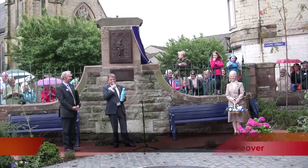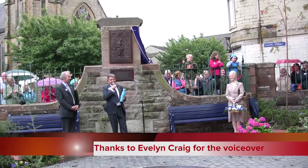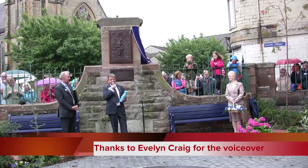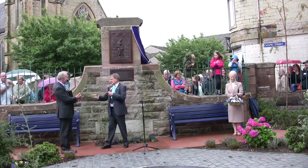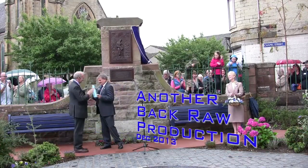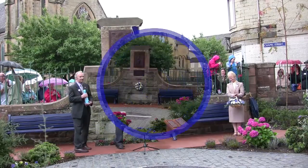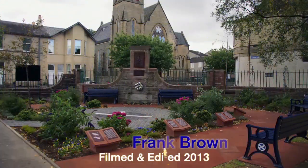If you really think about it, what we've done this year, if we haven't got it right, we'll not have to think about it in 100 years' time, and I'll be very surprised if anybody standing here today will remember what happened. A big thank you to all the people involved in this garden for the help given to Frank in allowing him to make this video for posterity. Very lucky.